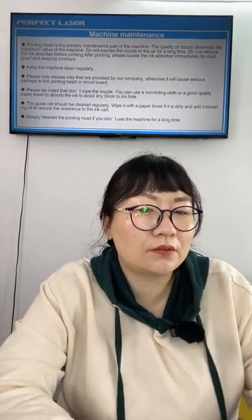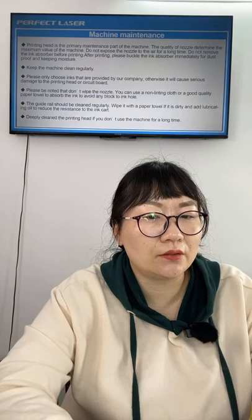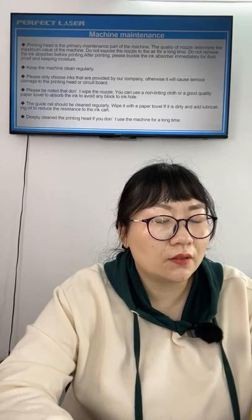I will introduce the machine maintenance. For the machine maintenance, the printing head is the main part of the machine. So the quality of the printing head matters, and the main part is the printing head.